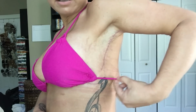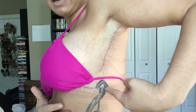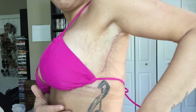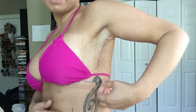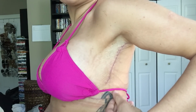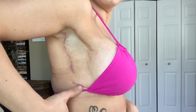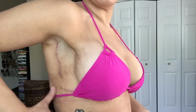So this is the state of my tattoo. You can see that it did get cut into a little bit, but it actually shouldn't be that bad to fix. If I can keep my arm down, I do have a very, very slight dog ear right there, but extremely slight, not enough to have surgery just for that. And then over here, it's pretty flat.